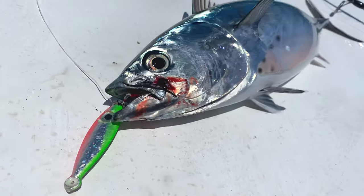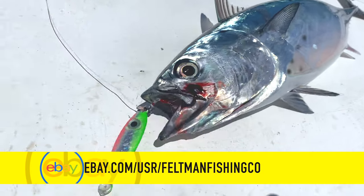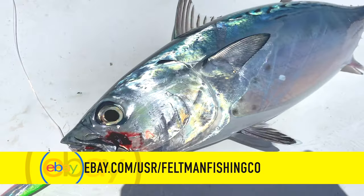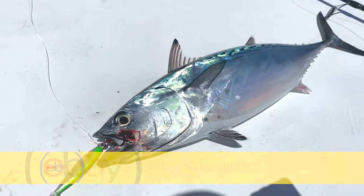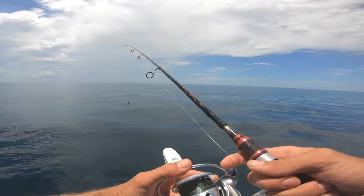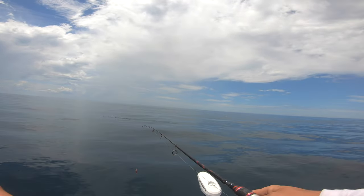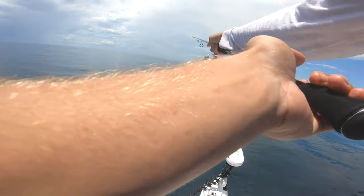Vertical jigging is a lot more effective in deeper water, but if you have a small jig, you can also catch a lot of species in shallower water as well. They like the micro jig better, man. All right, here they are. Should be everywhere now. Ooh, look at them chasing. They're going crazy.